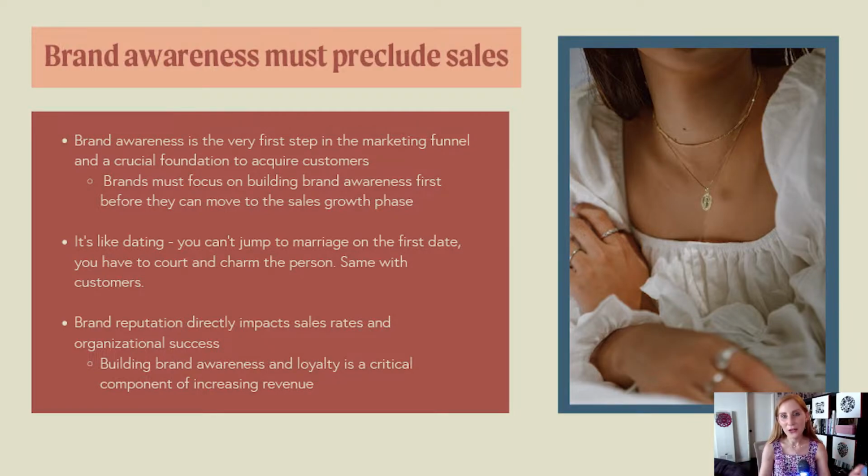So it's kind of like dating. You can't just go on a first date and then ask the person to marry you or commit to a lifelong relationship with you. I mean, maybe there are people that have done that. That's not really the norm. The same thing with branding. There's kind of like a courtship process, which can vary in timeline. It could be a few months to a few years, depending on your product and your target customer. But that courtship brand awareness period has to happen.